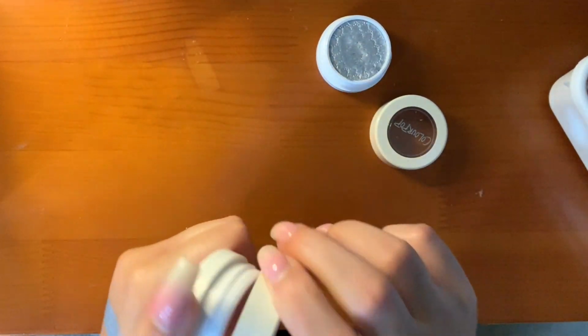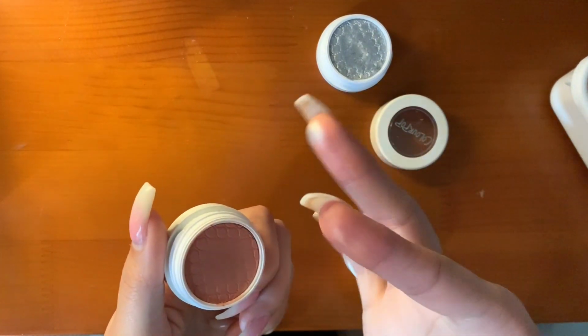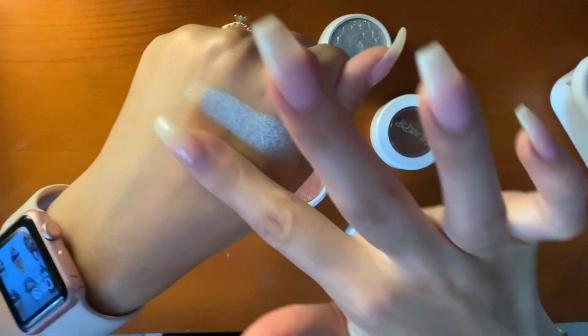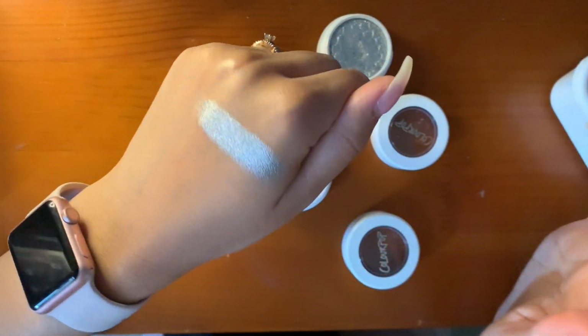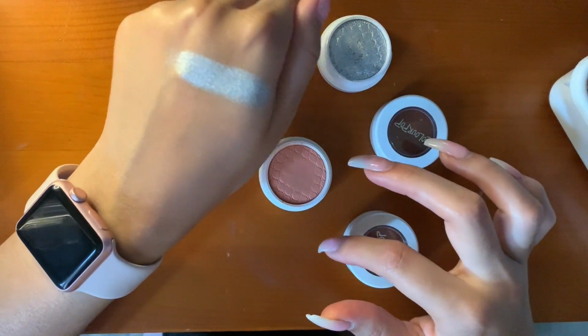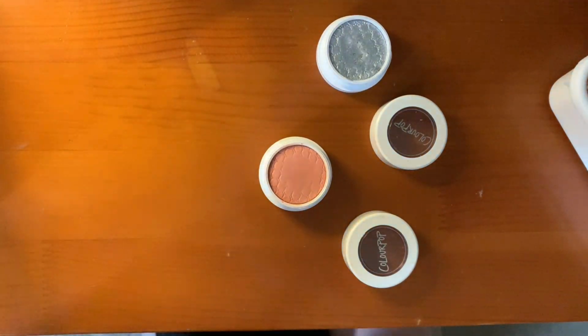This is more matte. Why did I buy it? I don't know. Have I used it? No. I think I used it once. It barely even shows up on me. Should I declutter that? I think I'm going to let go of this one and give it to a friend or something.